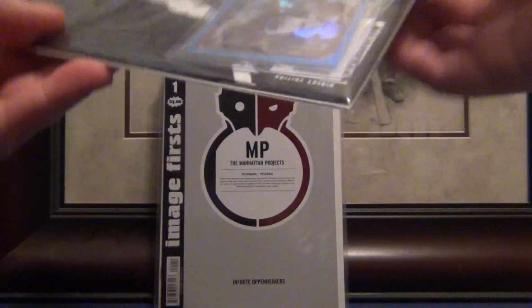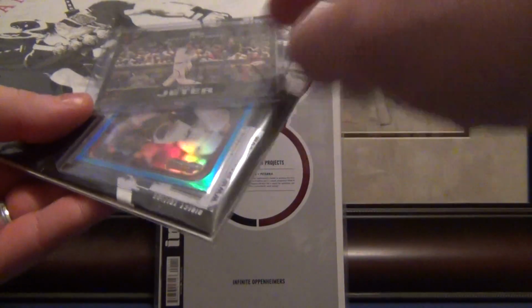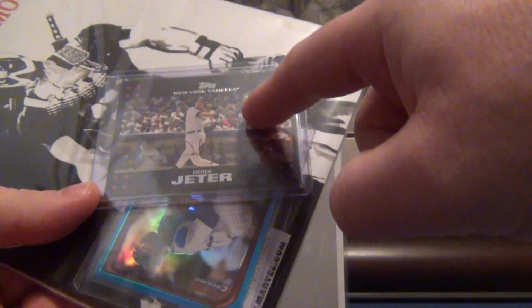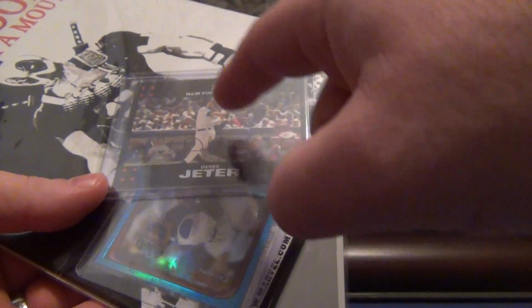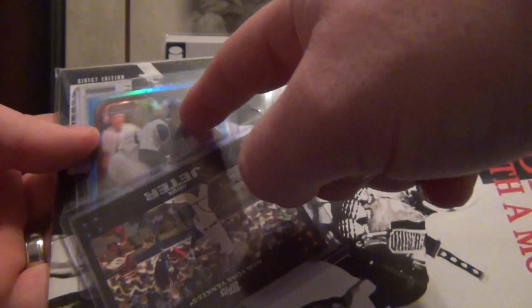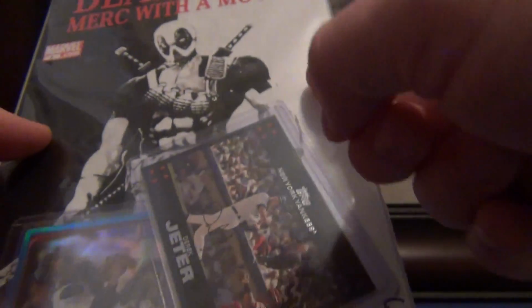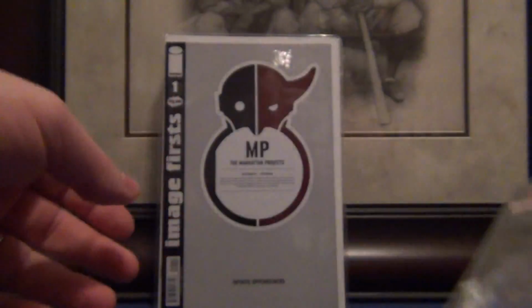But anyway, he sent me a Derek Jeter. I forgot which one it was. I know this is one that has George Bush in it. It's got Mickey Mantle on the dugout. Just awesome. I think he said this is an error card of Jorge Posada, so I've got to check into that. But anyway, he also sent me a Deadpool: Merc with a Mouth, issue number 4.